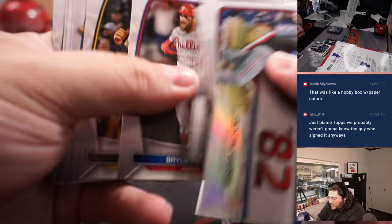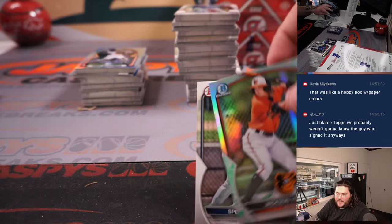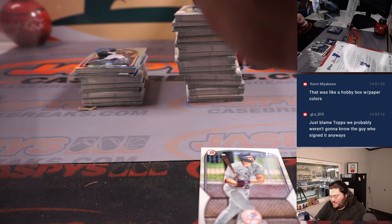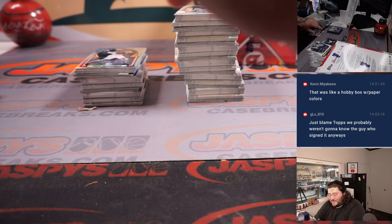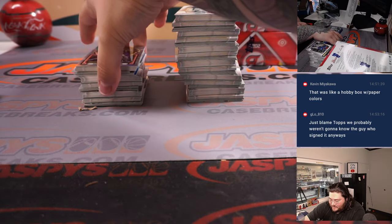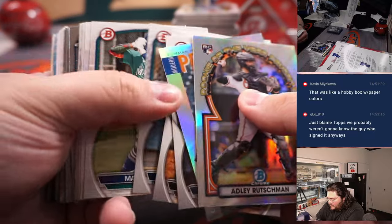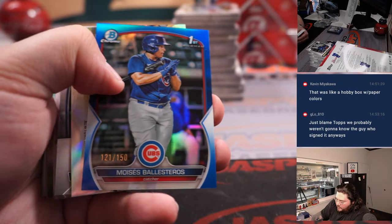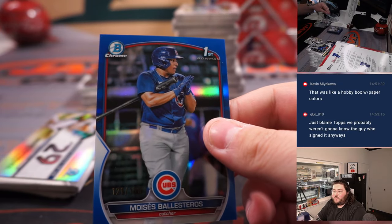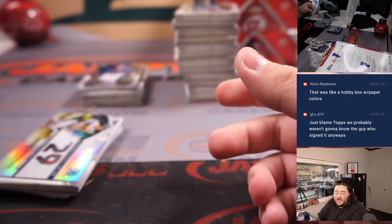Jackson Holliday on that first for the O's, one more for Aaron. About to be on one half of the first stack. I'm hoping we see an auto soon, love that. Blue, Moises Ballesteros on the Chrome first. Blue for the Cubs, Mike Tower. 121 out of 150.